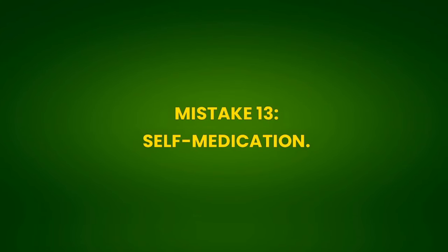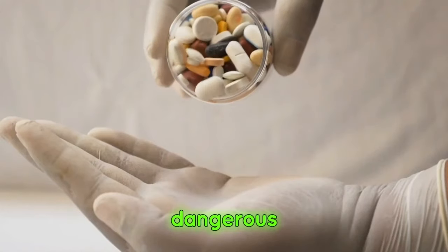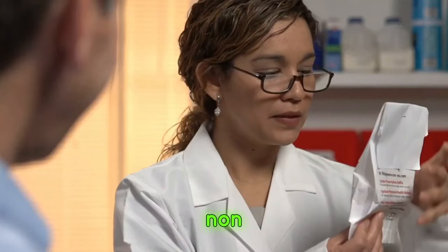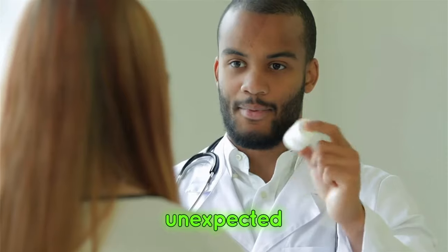Mistake 13. Self-medication. Taking medications or supplements without medical guidance can be dangerous and negatively affect diabetes control. Always consult a healthcare professional before starting any new treatment. Non-prescription medications can interact with your current medications and cause unexpected adverse effects.